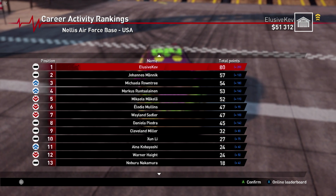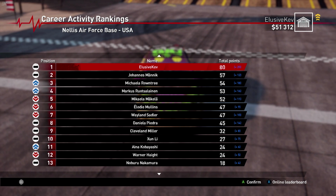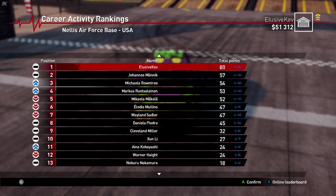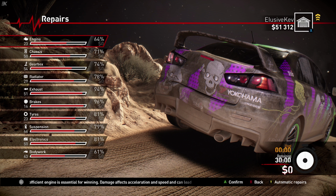As we are 23 points ahead with only 20 available. But look at that battle for second between, is that 4 drivers? And just to show you the extent of the damage to our car heading into the final event, look at the engine, 64%. Bodywork, 61%. Barely any damage to the exhaust, to the brakes. But that's about the only things that have got away with no damage.